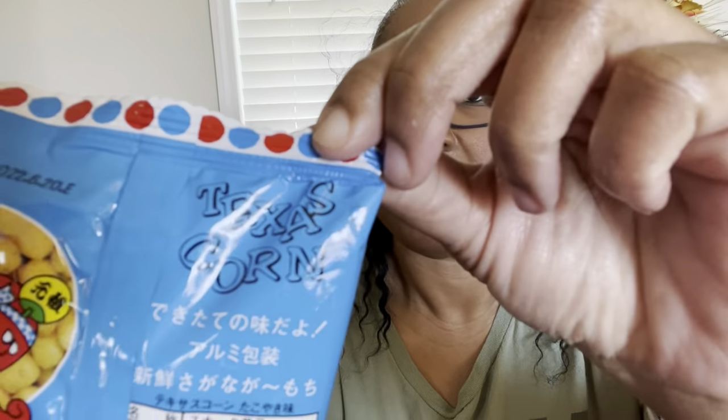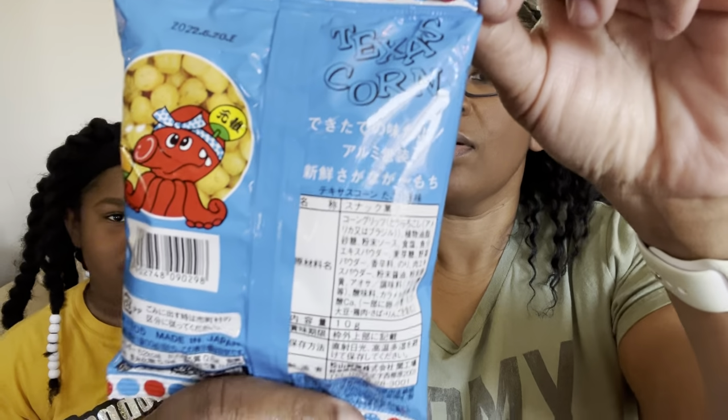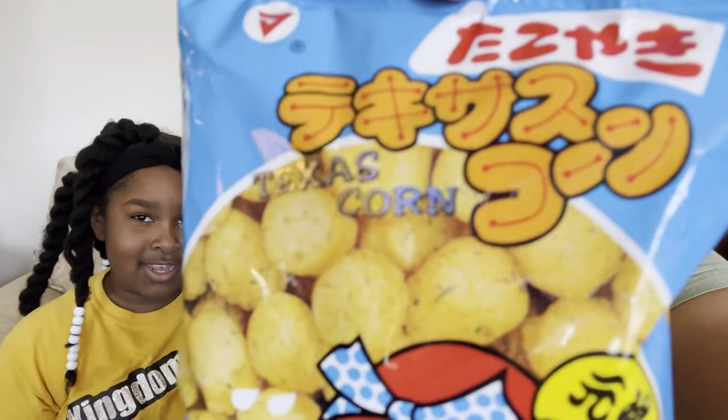On the back it says Texas corn. Yeah, that's what I tried to show you. Oh, it says it on the front too. Something wrong with your eyesight. We need more than 19. We only got one left after this. This is what I'm gonna take. Cheers. Okay. Soft. Cheers.